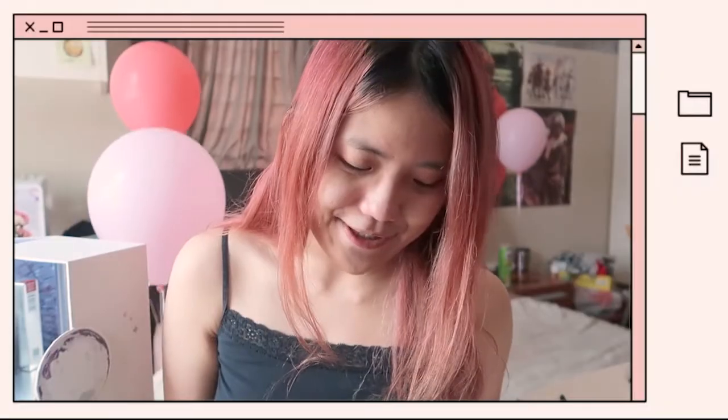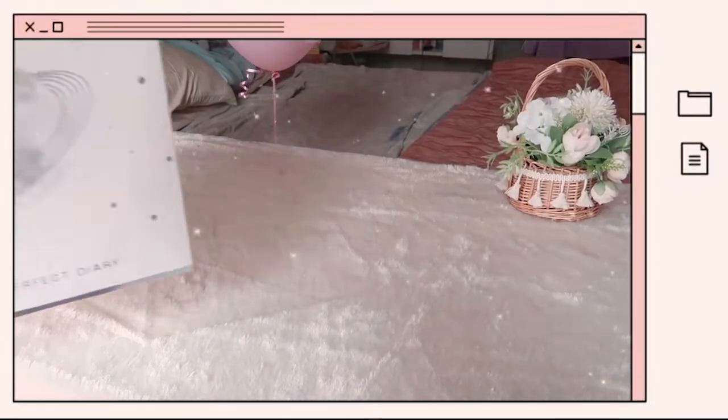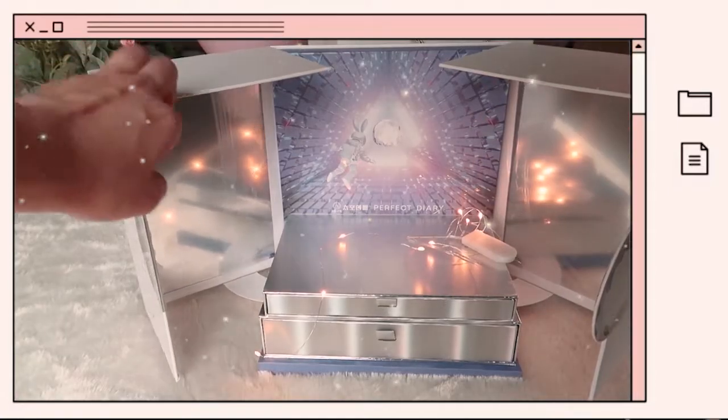Hey guys, so today's video is going to be a bit of an unboxing video. I received this gift from my boyfriend on my 22nd birthday and I wanted to share because it is so cute. And here it is.